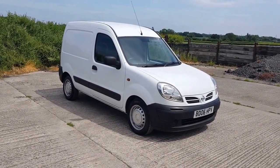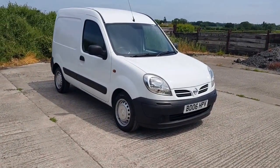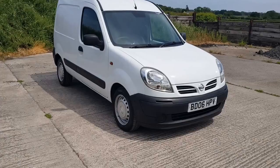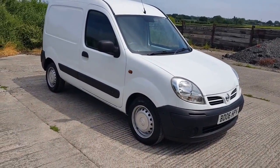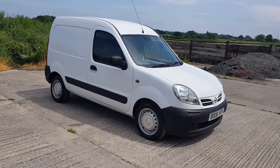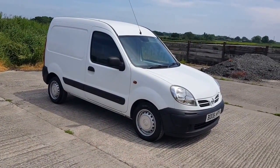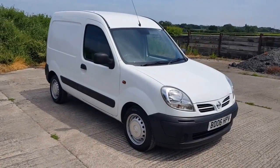It's a Nissan Kubistar, which I think is a Renault Kangoo. I think they share the same bits and pieces. It's a 2006. It's done 125,000 miles. Now, it's only had 2 owners from new. Van was supplied in Wales and has lived in Wales all of its life.